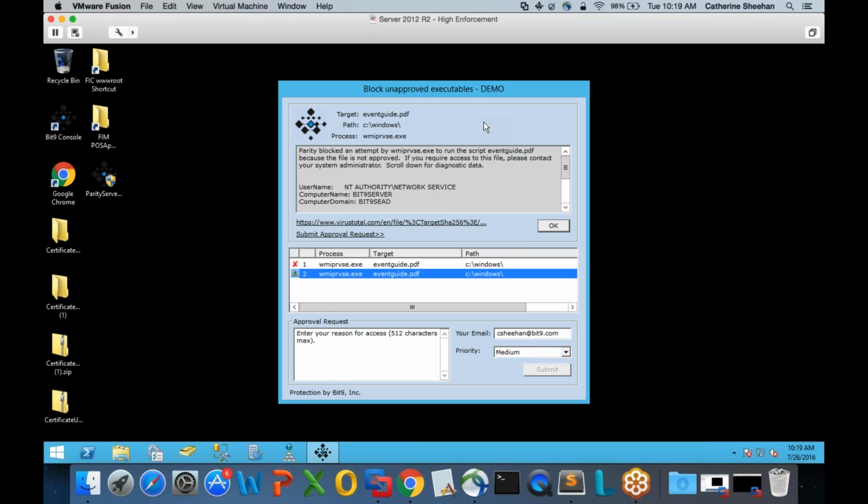So this is what we'd be seeing from the end user's perspective. Tries to run, we don't trust it, we get a block message. Let's take a look at how things are going to look from an admin's perspective.